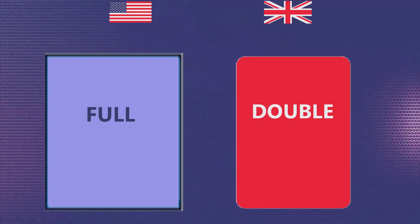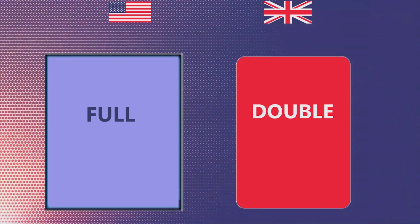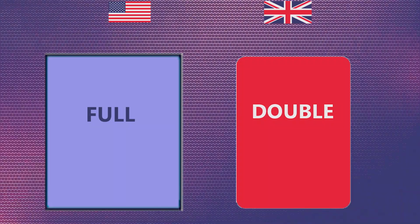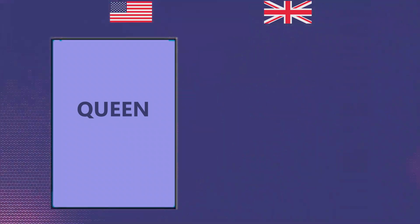And then America has what is known as the full-size mattress. This is 54 inches by 75. This is almost identical to the double-size mattress in Britain. From here on out, things become like a game of chess, as both countries sort of introduce a royal family of mattress sizes. In the US, some people sleep on the Queen, not the Queen, that would be breaking news, on a queen-sized mattress, which is about 60 inches by 80.